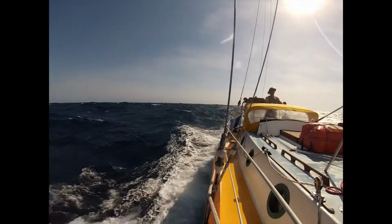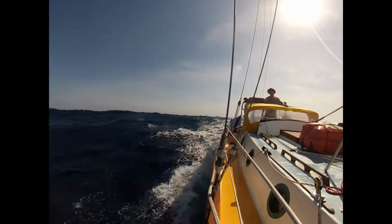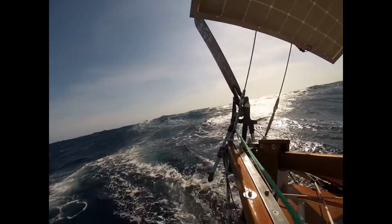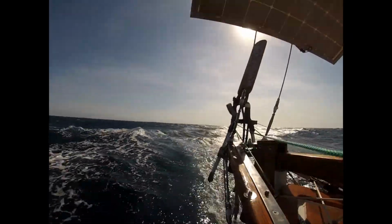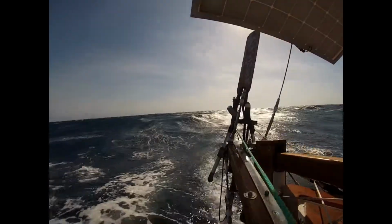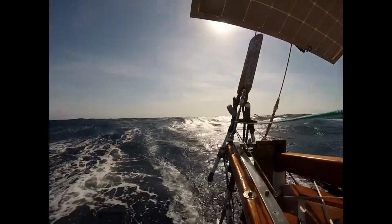But there's the real star of the show. That's Mongo, my Aries wind vane. Now this one's an actual new one. It was purchased new from the shop over in somewhere in the Netherlands. But I got that for the Sailing into Oblivion trip.